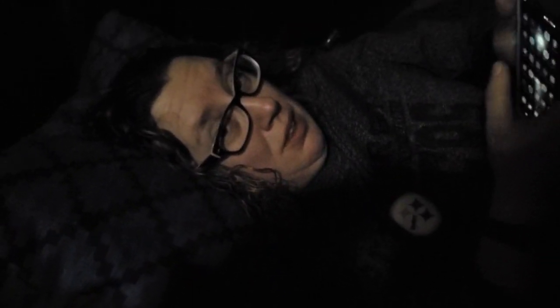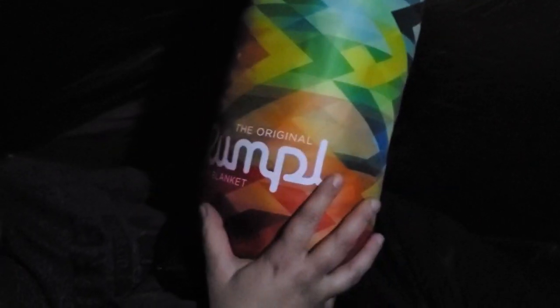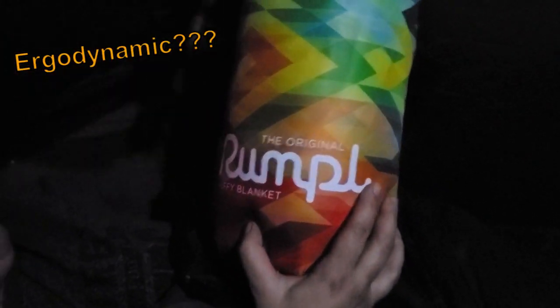First, the biggest breeze has to be coming in head end, where your face is exposed. And I feel like it's going to be a little chilly. But we have the rumple. It's very ergonomic and packable, as you can see. That was the stupidest damn thing ever.